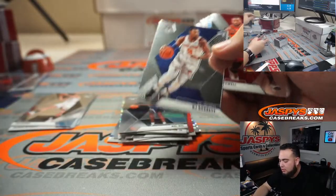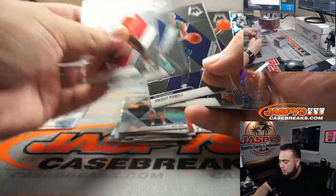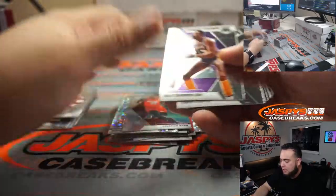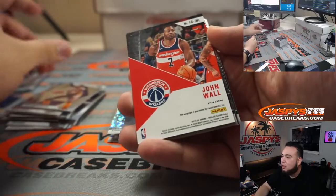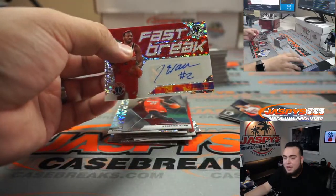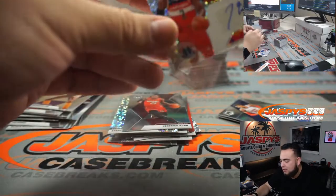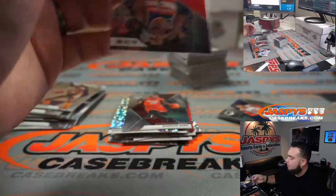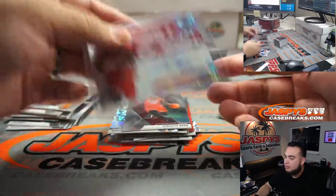RJ. Derek White, Kendrick Nunn, and we got John Wall. Nice. Is that Last Ball Mojo? Fast Break Signatures? Yes, Mike. Look at that. Wizards, John Wall, Last Ball Mojo, autograph. Very, very nice. That's strong.